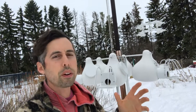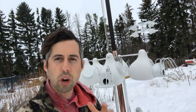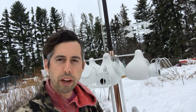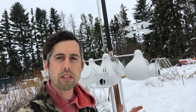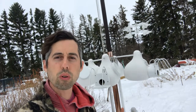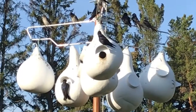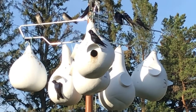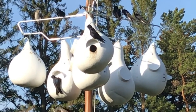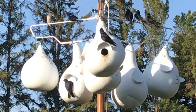The other thing that you want to think about is Purple Martins actually like humans, and so they like to be close to houses or human activity. And so the recommendation is to put your boxes or your houses about 30 to 100 feet away from your house or human activity. And this one I just measured, we're actually 25 feet from my garage, or the house there. So they do like to be really close to people, and it is so much fun to be able to sit at the table over there and just watch them so close.